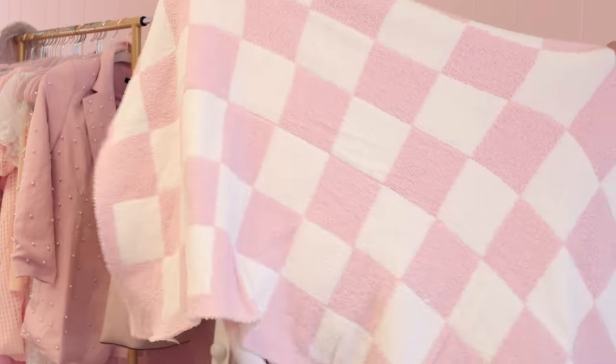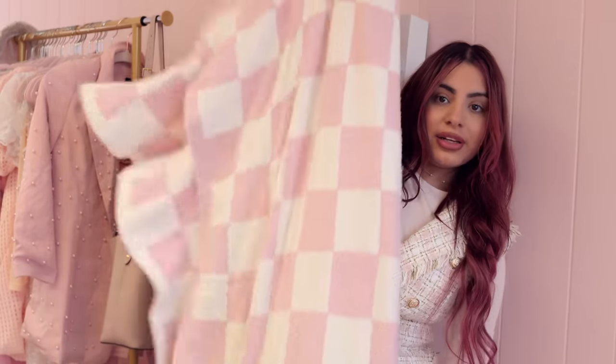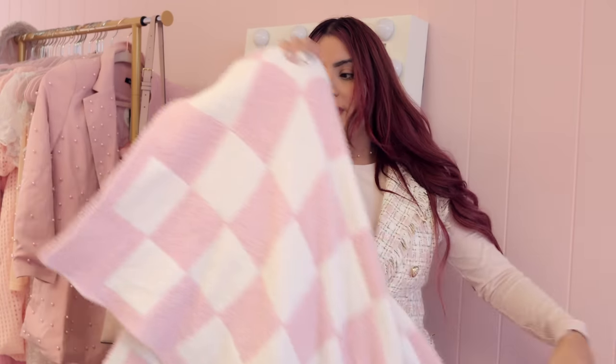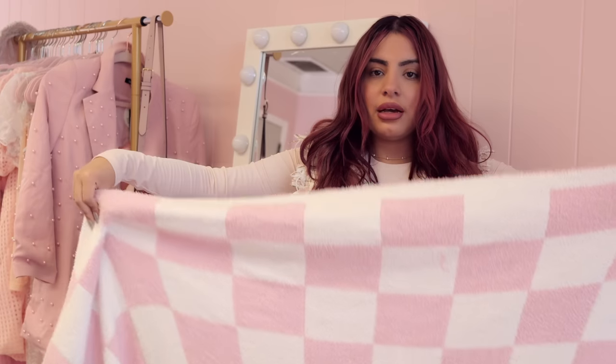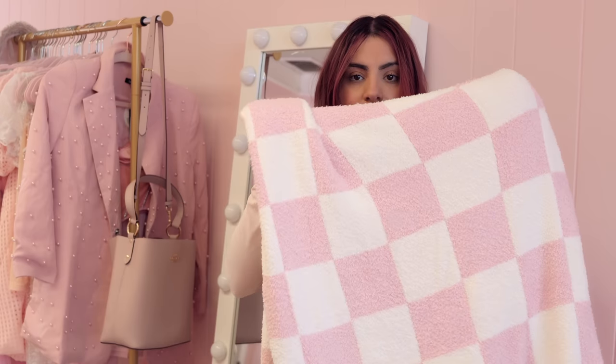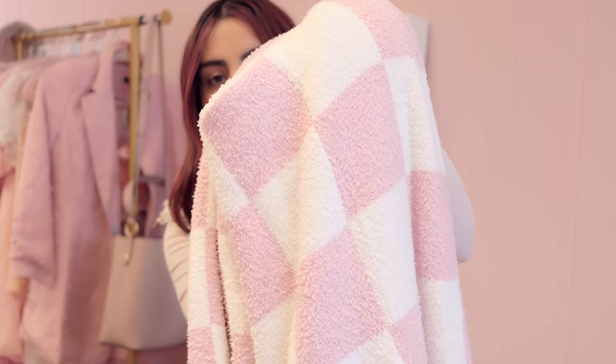The checkered material, and it's a lot bigger than I thought. This is definitely way taller than me. So it's pretty big, you guys. I feel like it's a good size personal blanket. I think you could even cuddle your honey with it. It's a lot bigger than what I thought it was gonna be, and it's just so plush and soft.